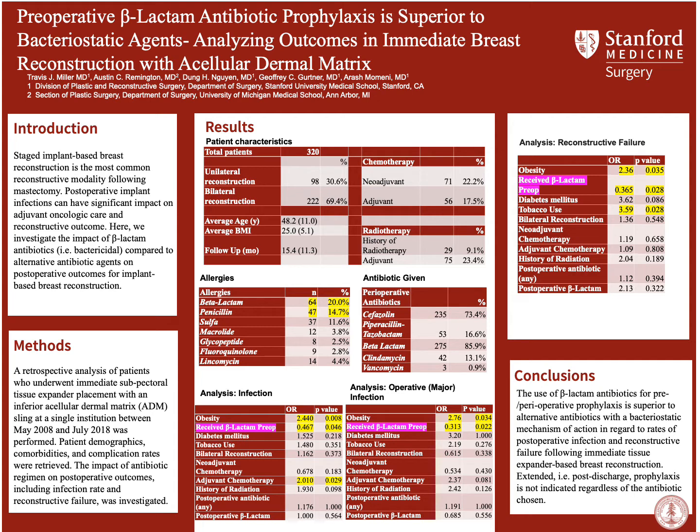In addition, post-discharge antibiotic prophylaxis does not appear to be protective against infectious complications, and this practice should be discouraged.